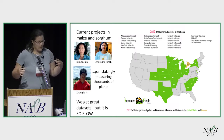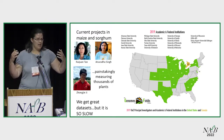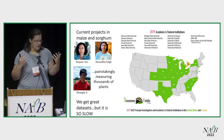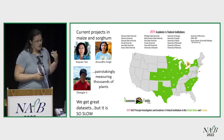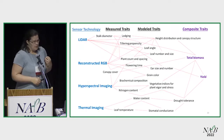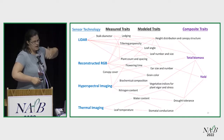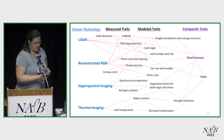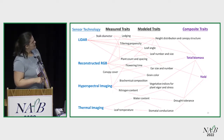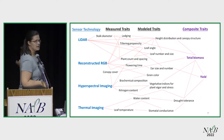We're interested in how we can model and predict into other environments. And in doing that, we're trying to sort of parameterize models for the different varieties. And so we have been painstakingly measuring thousands of plants, which is great, but it's also incredibly slow. So our thought process in Phenomics is, can we use some sensor technologies to measure traits and then model more complex traits to then get at these composite traits? So the goal is that we'd be looking at things that are more heritable, but then also using crop growth models to sort of combine these aspects into the outputs rather than going from genetics to yield directly.